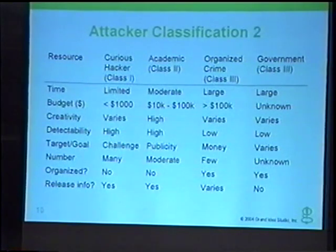So another way to look at it is through a table. So we basically have the class one, the curious hacker. You know, their time is limited. They have a limited budget. Creativity varies. The goal is probably one of the most important parts of this table, is why the attackers are attacking your product. For most people, it's just the challenge of doing it, and that's the curiosity factor. There's a lot of them. They're not organized, and they might release information in the form of an advisory or something else.